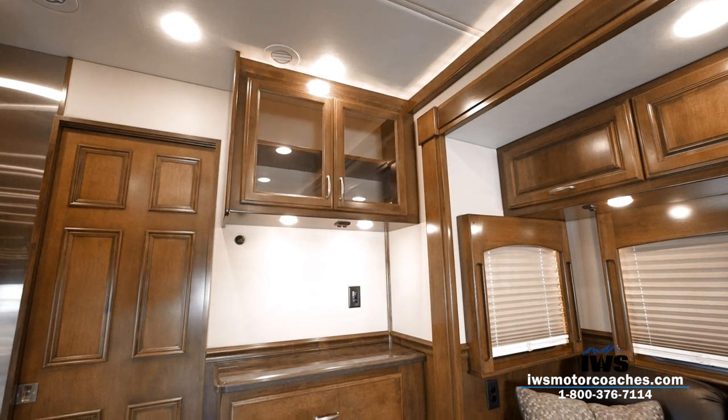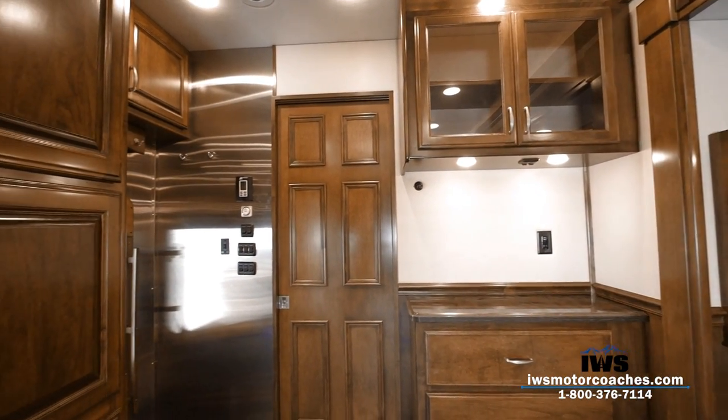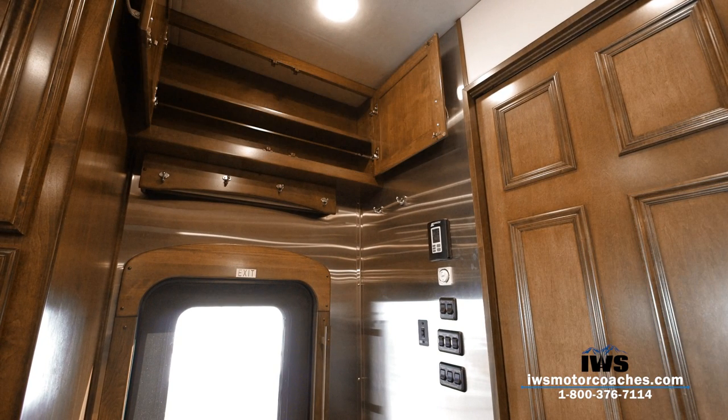Now as we move around to the entrance area, this is the crown jewel of this coach. As you come in from the outside, you have a place to hang your coats or your waders. There's an area there to stack your winter boots. You can lean a shotgun in the corner.